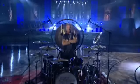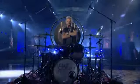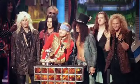To help answer the question, we turn the stage over to rock and roll legend, Matt Sorum. One of the best hard rock drummers on the planet, Matt has been in three huge bands, The Cult, Velvet Revolver, and Guns N' Roses. As a kid, I started practicing my technique with my hands, and the object was to get as fast as possible.